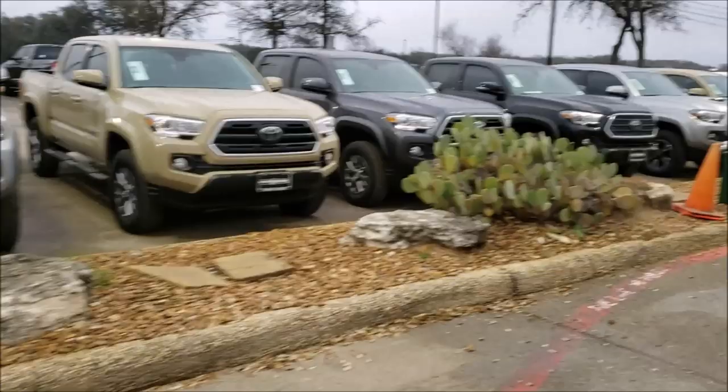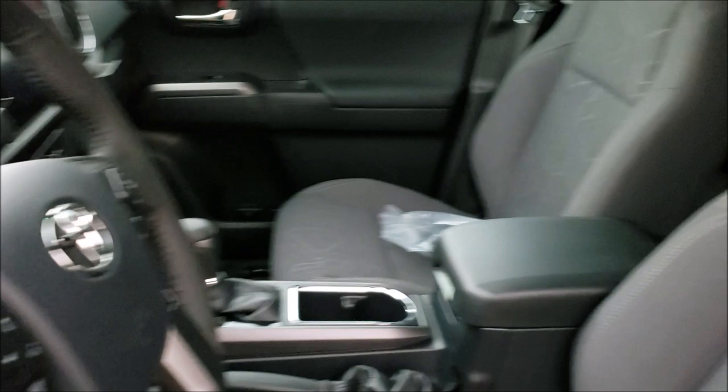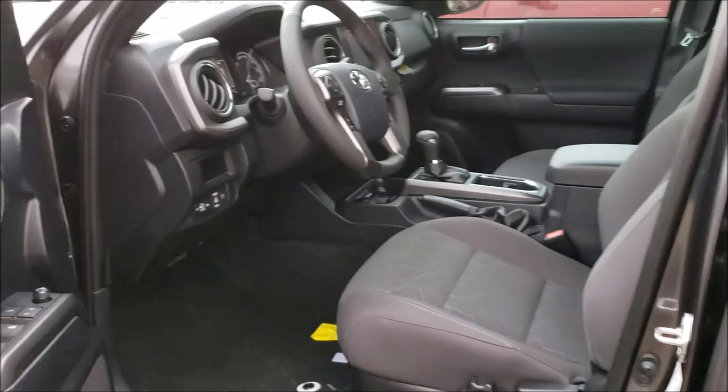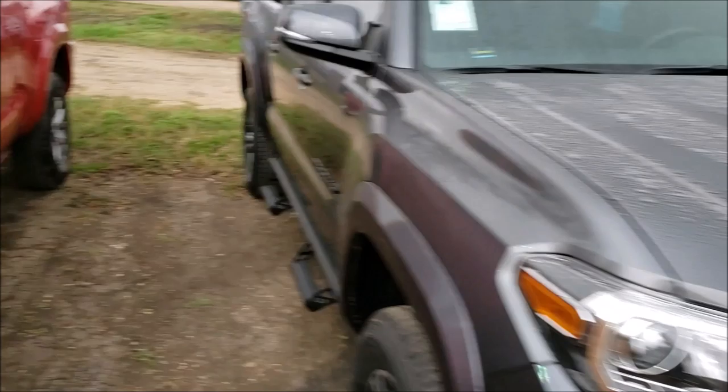Boom, boom, boom, boom. I like that black one. Sweet, sweet, sweet. All right, found some more. I was wandering around deep in the back lot. These are more of the 2018 leftover models. Whole wad of them over here. I like this one though, for real. Just had the tunnel cover in the back. I like the little step rail right here.